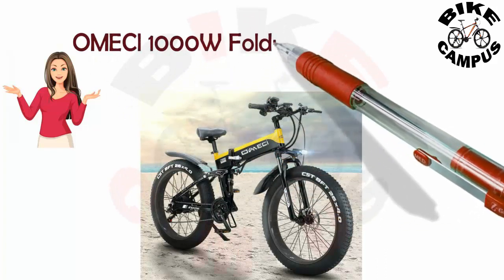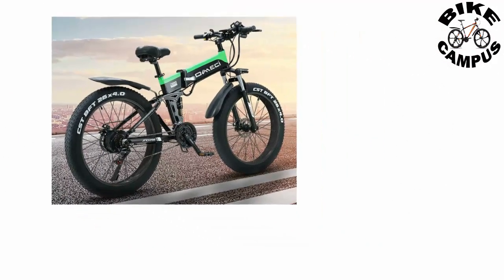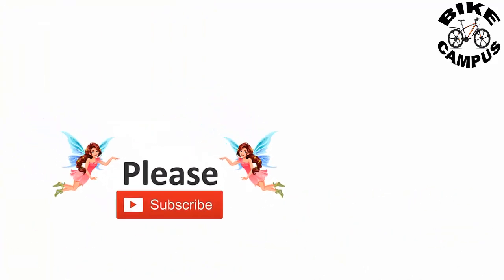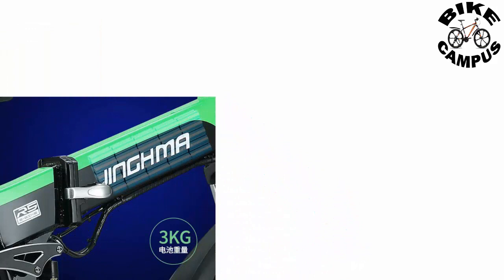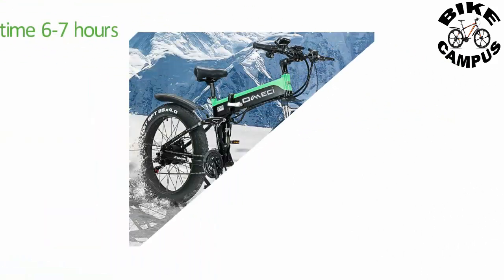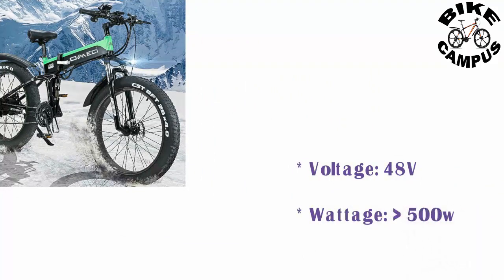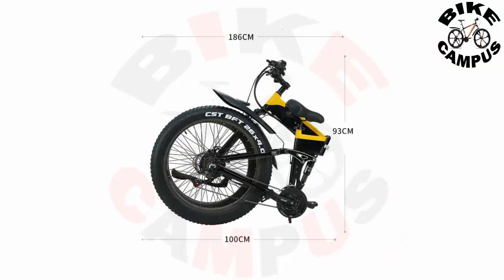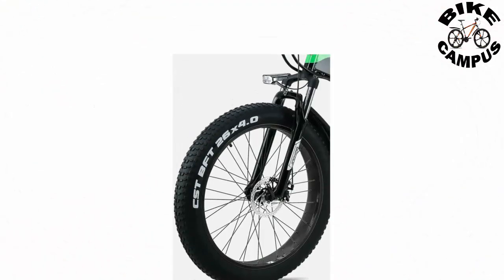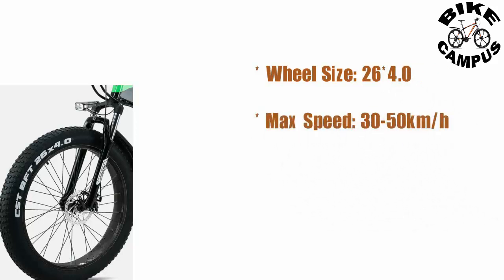OMECI 1000 Watt Folding Electric Bike. Power supply, lithium battery. Frame material, aluminum alloy. Battery capacity, 12.8 amp hour. Charging time, 6 to 7 hours. Voltage, 48 volt. Wattage, 500 watt. Foldable, yes. Wheel size, 26 by 4. Max speed, 30 to 50 kilometers per hour.